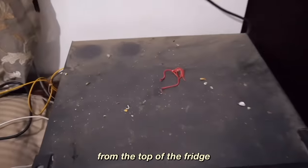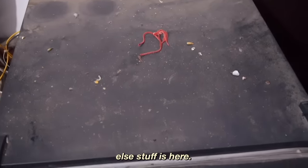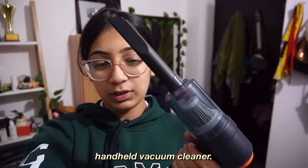I removed everything from the top of the fridge. This is how dirty it looks. A lot of dust and I don't know what all stuff is here. To our rescue, I have a mini handheld vacuum cleaner.